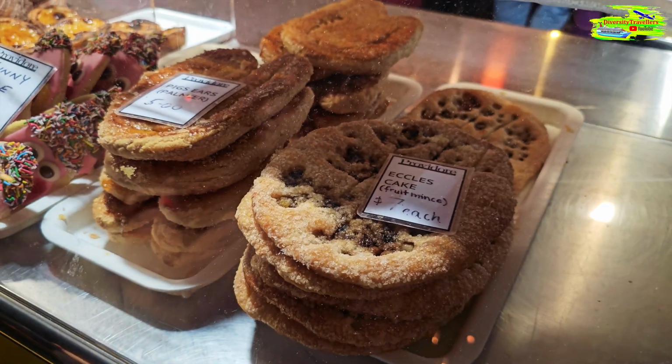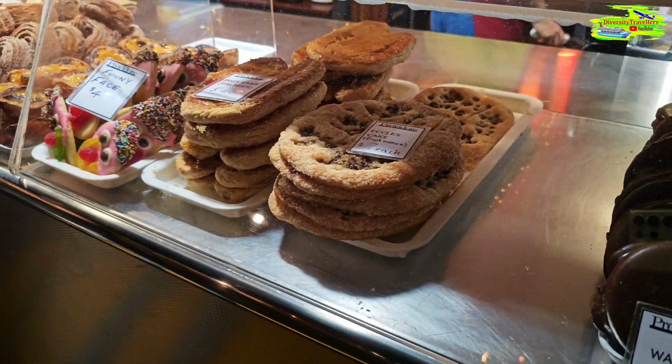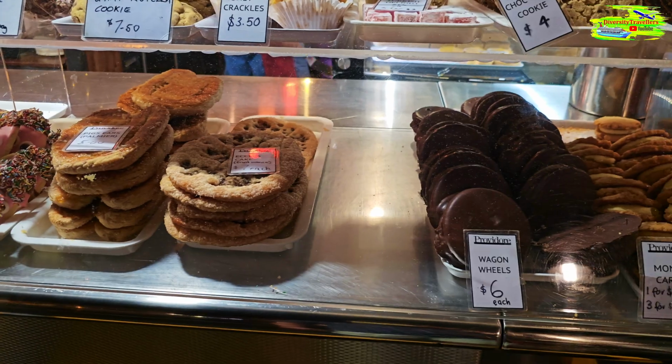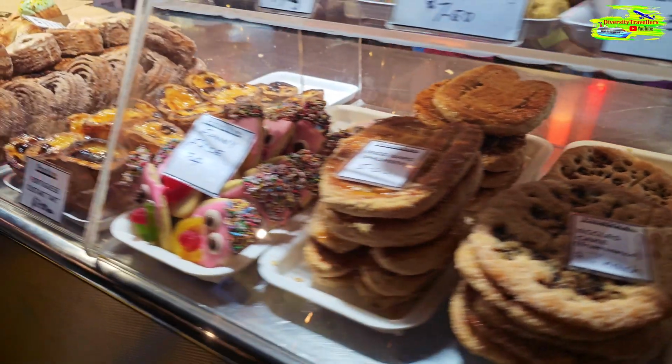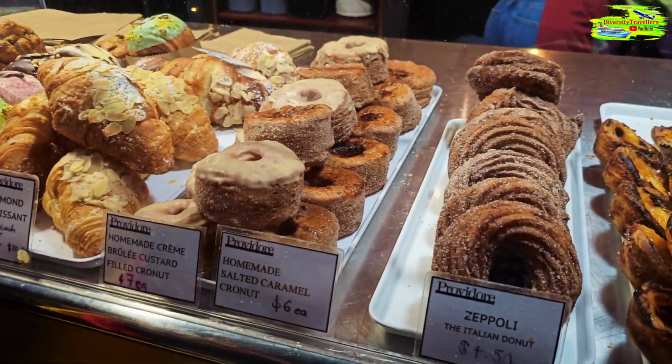Well, Eccles cake is a very traditional North England cake. We used to have these in Manchester very often. I've never seen such a big Eccles cake. We always have a very small Eccles cake in England. Wow, these pastries look stunning.